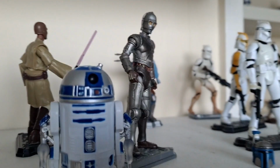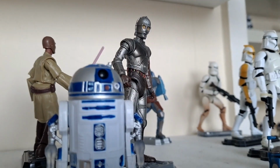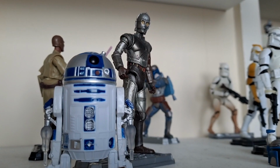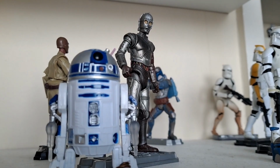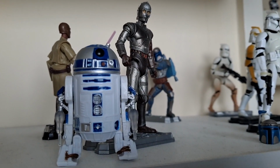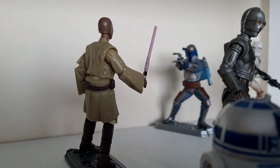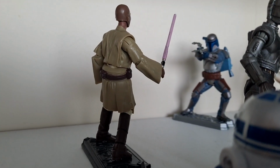But then I love this 3PO. Very nice. I got rid of the one with the removable armor. That's a terrible figure, but this one's really nice. I got it from Tungori. But I can't remember what release of him it is, but it's still a good figure. In the background, you've got a little bit... Again, I don't like waist. That's a really rubbish Mace Windu.